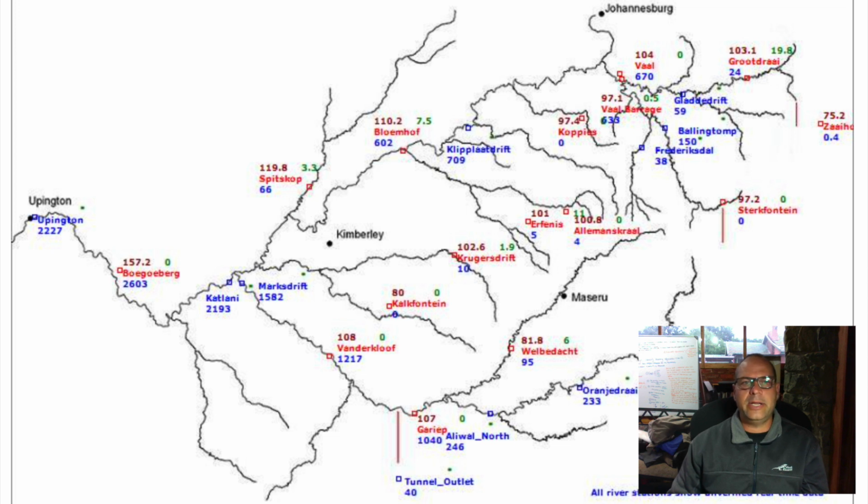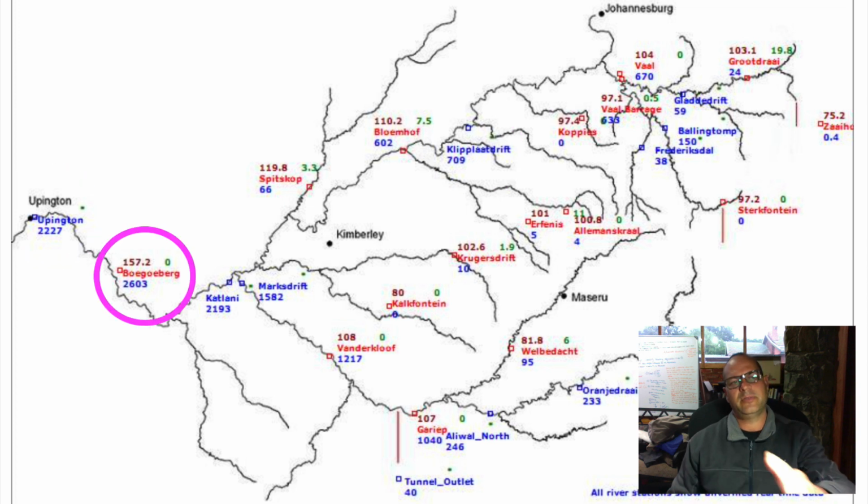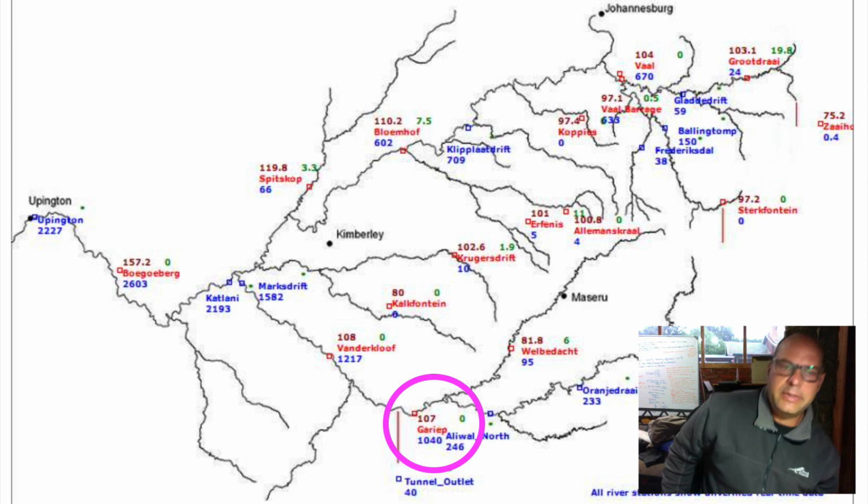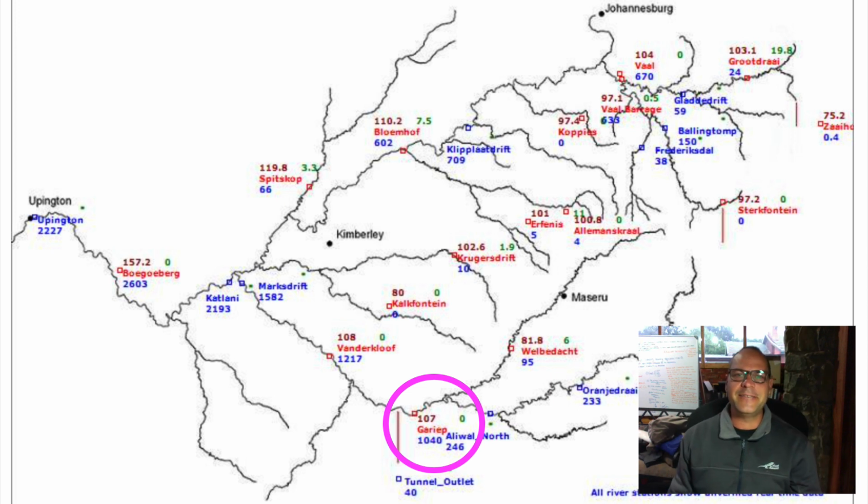The red number shows you the dam levels. So you can see on the left, Boegeberg 157, Van der Kloof 108, Gariep 107. And the blue number shows you the flow rates in cubic meters per second, or cumecs. The Vaal was at 670 at this point. The Kliplaat Dam 709. Upington was at 2,227. Boegeberg 2,600. So there was a bit of a wave behind on its way towards Upington at Boegeberg. Van der Kloof 1,200 cumecs. Gariep Dam 1,040 cumecs. The tunnel outlet into the Nelson Mandela Bay area, only 40, so there was not much leaving the system. But this is where all the water comes from.